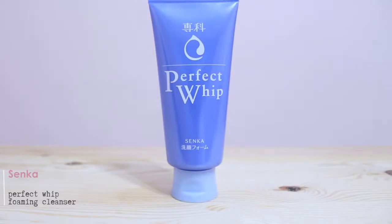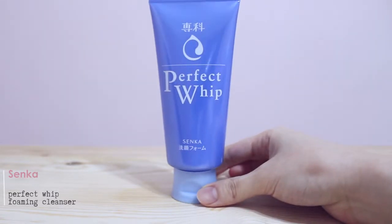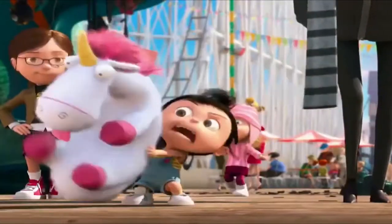As for cleansing, I've been a loyal user of the SENKA Perfect Whip Foaming Cleanser for almost a year, I think. Anyone who's into Japanese skincare should know just how popular this face wash is. This is actually my second tube, and I recently asked my friend to get me a third one because I need it in my life. This is an extremely creamy cleanser that foams up like marshmallows. It's so fluffy! If you have one of those bubble makers, a little of it actually goes a long way.